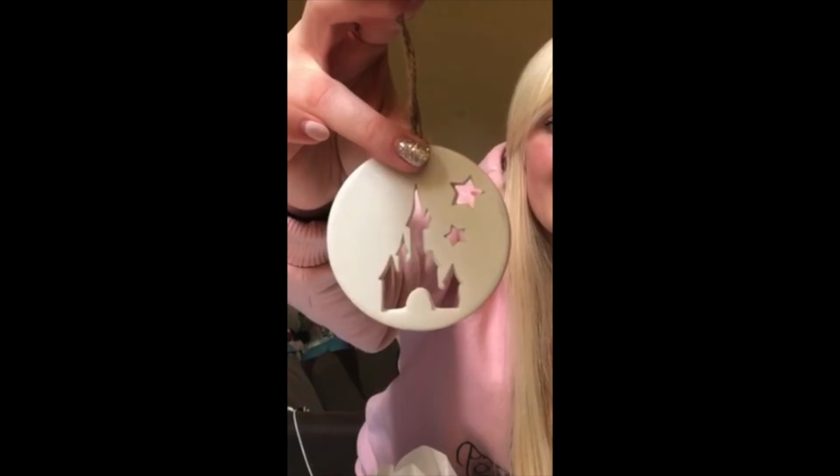And I thought, what better and what bigger than Disneyland Paris? So we decided to have a look in the Christmas shop and see if we could find one, and we did. I'll insert a picture here of the one we chose. But yeah, it's super cute, and it's definitely going to be our 2019 Christmas tree decoration.